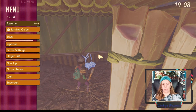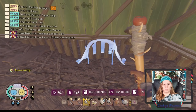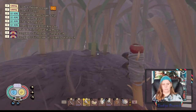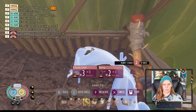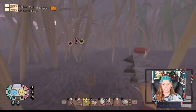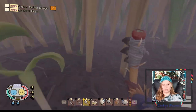Oh, that's not what I want. All of them heal. Build. Need two. Going on an adventure. Gonna go find me some sprigs and some clovers.